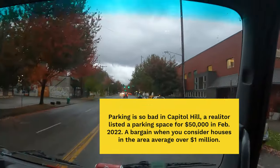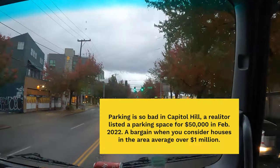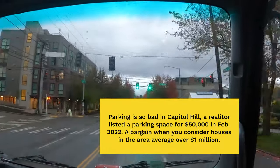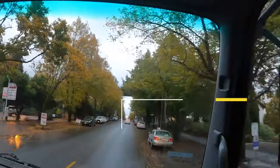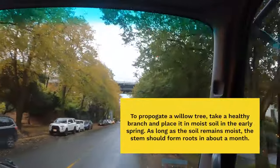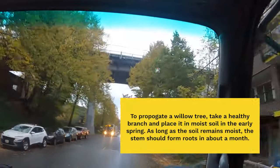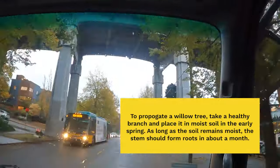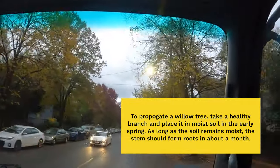It is super tight. It's Capitol Hill and the alley is tight, the streets are tight. I still don't know how we're gonna back in there. Maybe I'll take some willow branches from this one and try to propagate them again, because my last ones, I don't know what happened to them. I gave them all away and I think she planted them somewhere. I bet they are still going, as long as they have water. Yeah, that's all they need.